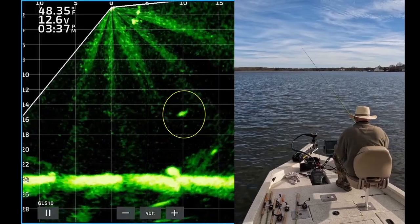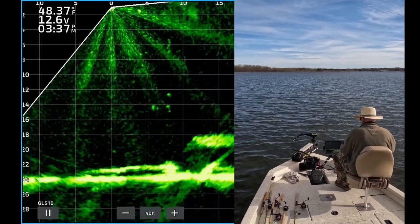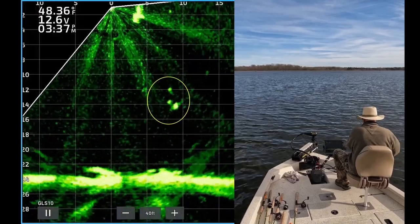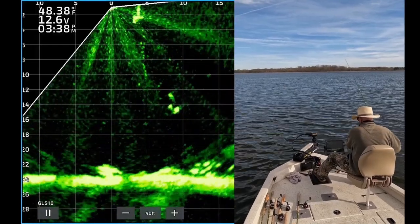Okay, here's another cast. Crappie's out there about 10 feet from the boat. I cast 15 feet out. There's the jig going up. Now it's down right on top of the fish right there. And he's taking a look at it, but taking his sweet time.